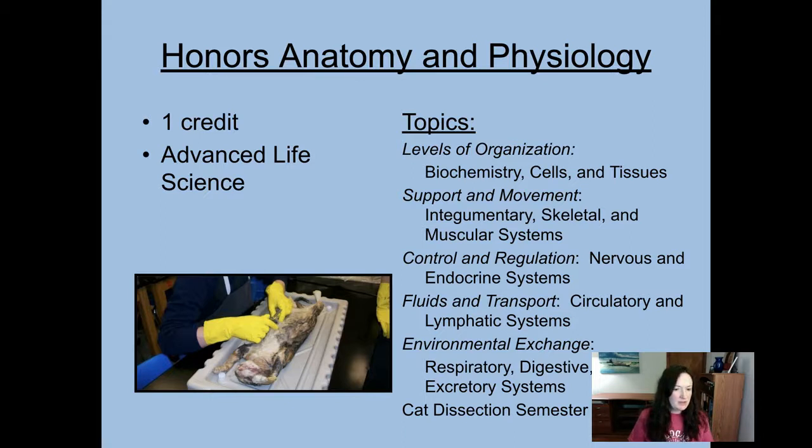I'm fairly certain there's also a lot of memorization that goes into studying anatomy and physiology. And then you'll also do dissections of sheep heart and I think a cow eye is what I remember.